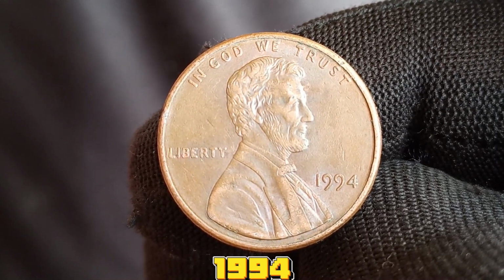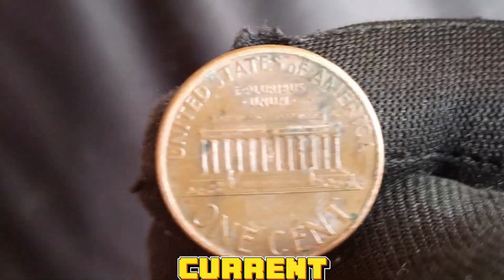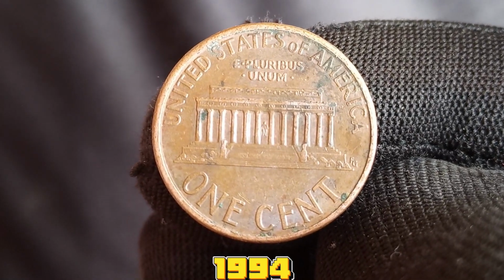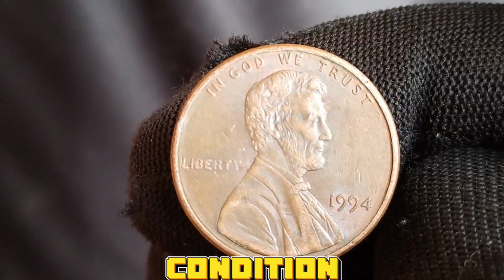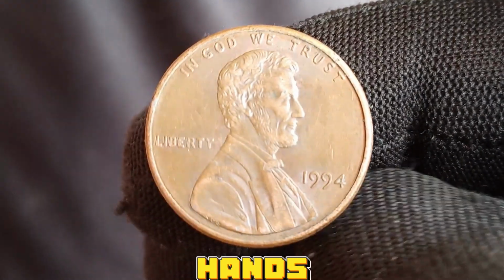The market for 1994 pennies is influenced by factors such as the number of coins available, the quality of the coins, and the current interest in Lincoln cent varieties. If you're holding on to a 1994 penny that looks a little different, or if you find one in pristine condition, it could be worth taking a closer look, as you may have a hidden gem on your hands.